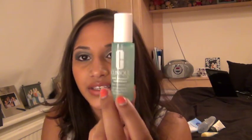And then again, if I've got pimples and things like that that I need to get rid of, then I will just use my Clinique anti-blemish solution. Just put it onto the bits where I need it, let it dry, and then that's it. I'll go to sleep after I have moisturised my face.